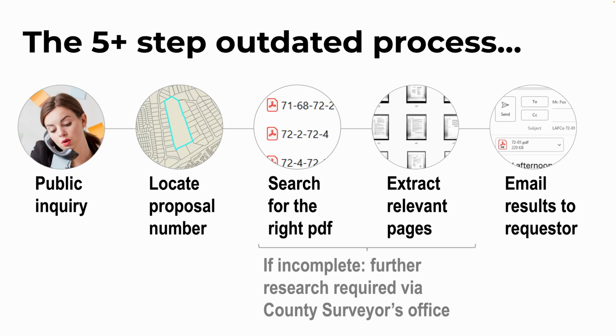And I did create a backup option just in case there was an interest in breaking this information out into multiple slides. So what we could do is just a summary slide. We're not making a key point just yet. We've just presented each of the 5 steps separately, and then we end on this. So the heading is just the 5+ step outdated process. And the plus sign is there to reflect what's at the bottom in gray, because there was something inside the notes where it was, if the records are incomplete, there are actually more steps involved.